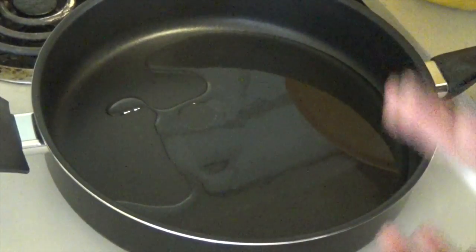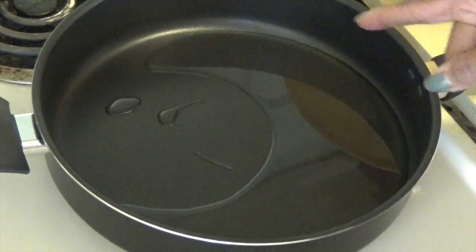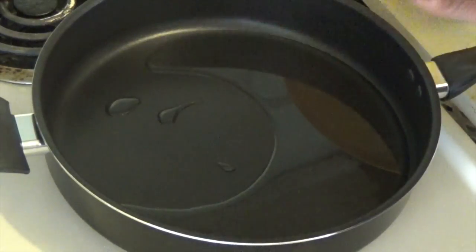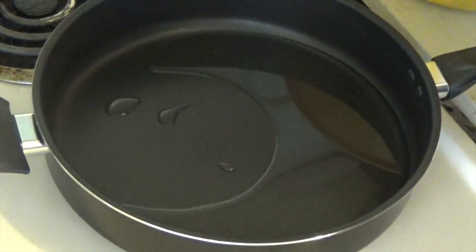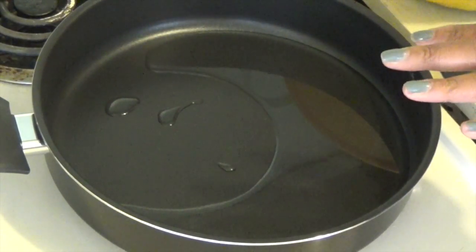So my pan is hot. I already added in the extra virgin olive oil, and I'm waiting for that to heat up even more. I want it to be super duper hot so I can start frying this chicken. And my pan is at medium-high heat.